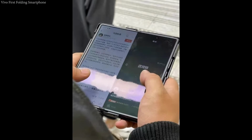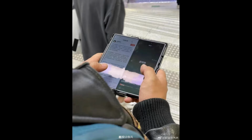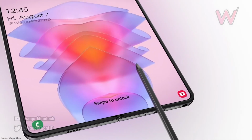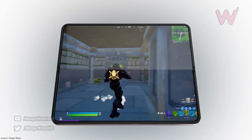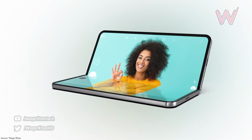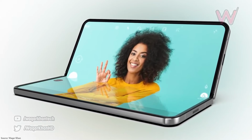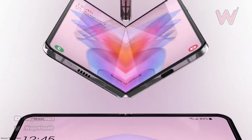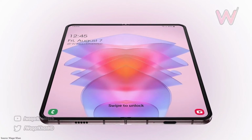Vivo is rumored to launch their first foldable smartphone. It was spotted on the Chinese subway with a case protector. Looking at the picture, we can see the UTG has no grease. The device is rumored to come with the latest specs such as the Snapdragon 8 Gen 1, a 2K Quad HD Plus display at 120Hz refresh rate on the folding display, a 4600 mAh battery, a charging speed of 80 watt wired, and wireless at 50 watt.